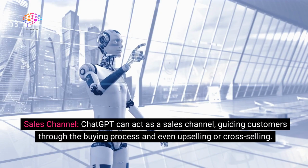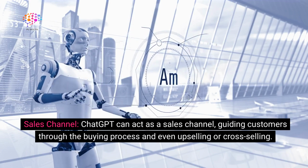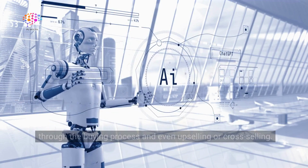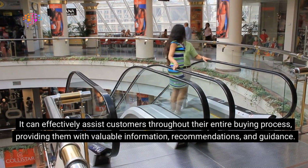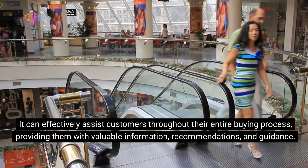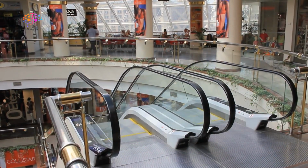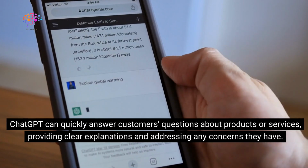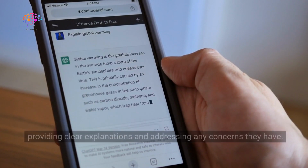Sales channel. ChatGPT can act as a sales channel, guiding customers through the buying process and even upselling or cross-selling. ChatGPT is an excellent tool for boosting sales. It can effectively assist customers throughout their entire buying process, providing them with valuable information, recommendations, and guidance. ChatGPT can quickly answer customers' questions about products or services, providing clear explanations and addressing any concerns they have.